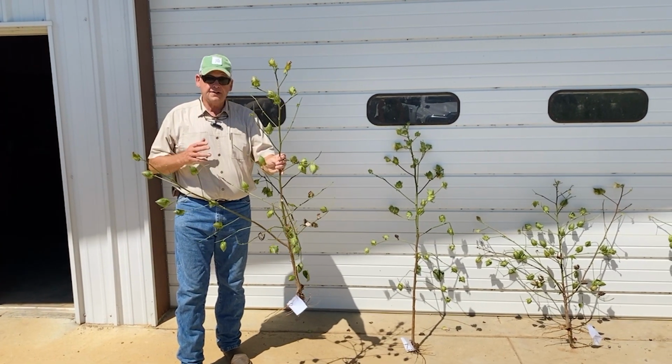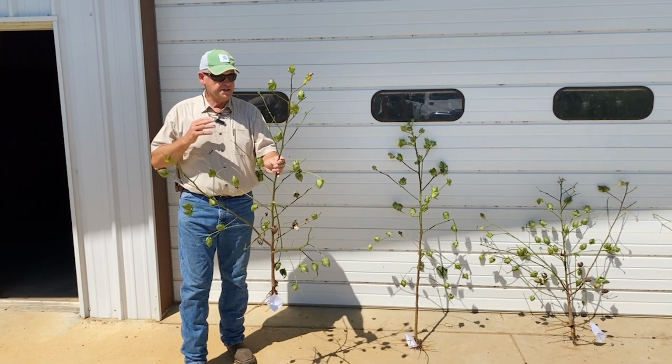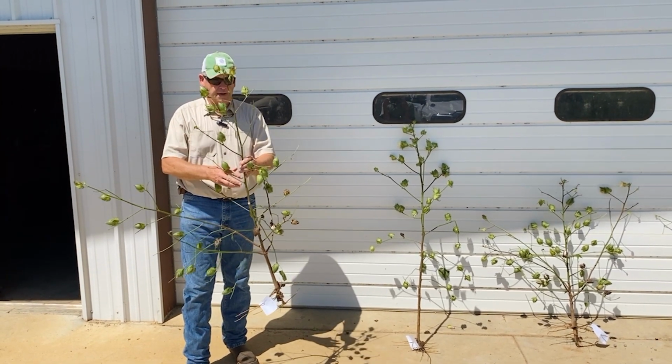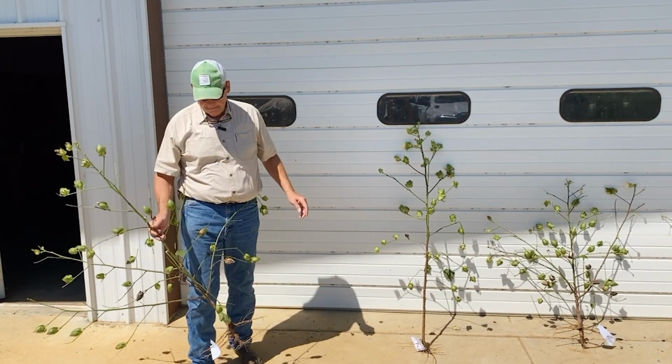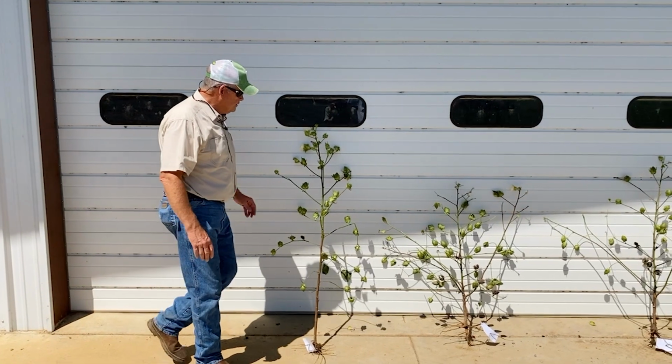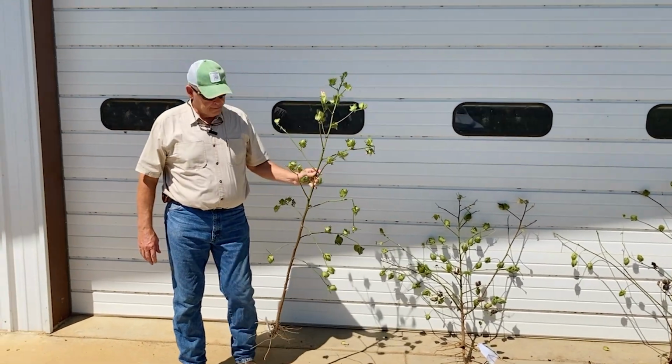Early, but good vigor in the terminal. That gives us good growth, so I think it's certainly a set of genetics that fits this part of the cotton belt. Now, as we walk into our NPE trials, you're going to see some real differences.